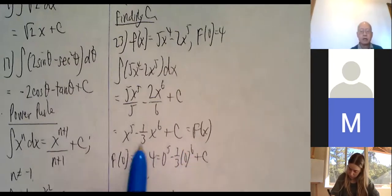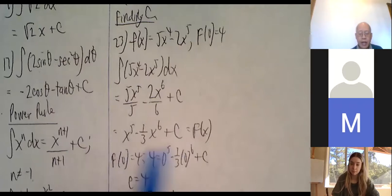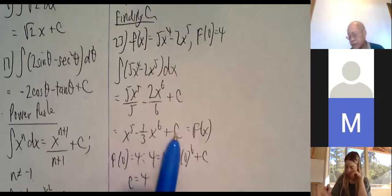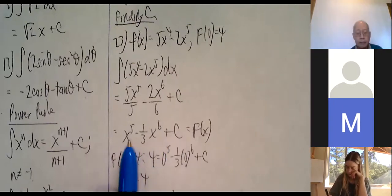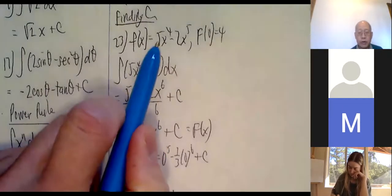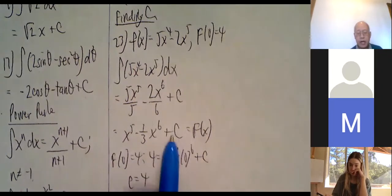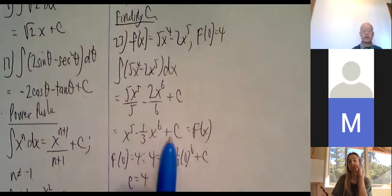Double check. What's the derivative of any of these functions? Why am I saying functions? You can have any C that you want. You have infinitely many functions, but they all have to start with that and that, and then just pick any real number. What's the derivative of that? 5x to the fourth. What's the derivative of that? 6 times negative 1 third is negative 2x to the fifth. And what's the derivative of any constant? 0. So it definitely works.